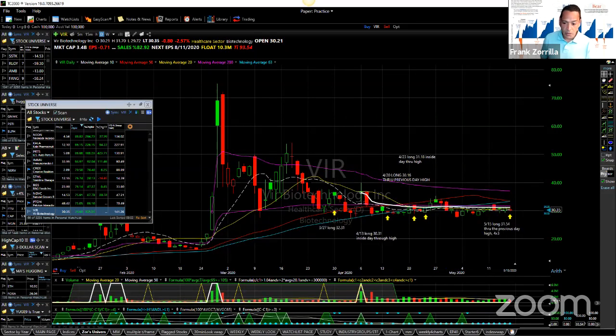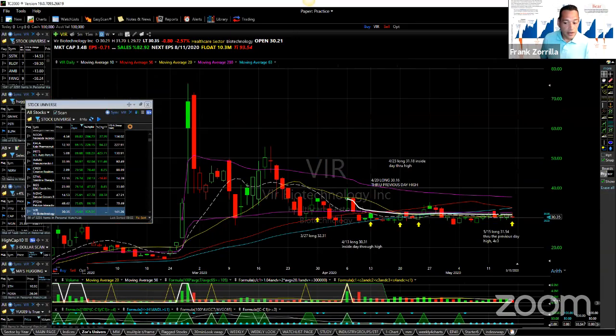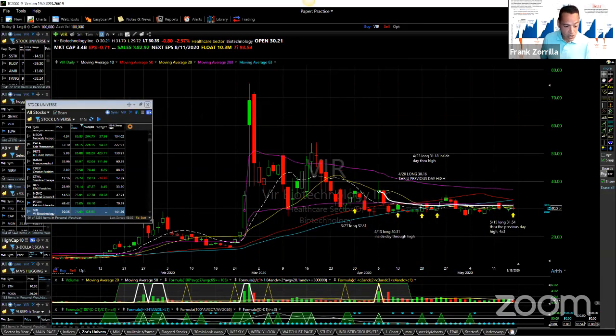This is a COVID-19 play. It starts to trade sideways. As you can see here, I tried playing this multiple times. Every time there's a yellow arrow, that's where I got long. 413, right over there, going through this high. 420, going through this high right over here. So far, it has not done much. I got long again on 515 when it went through this high. Not much going on, but you're getting that contraction, and it's a stock that already has a significant move higher.